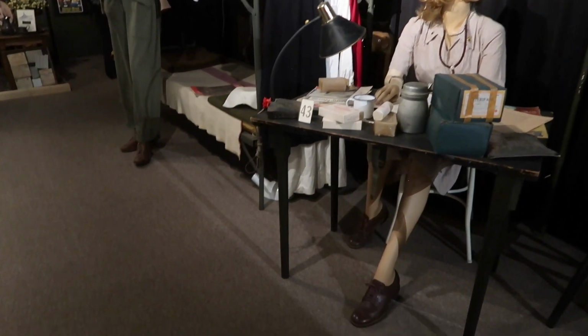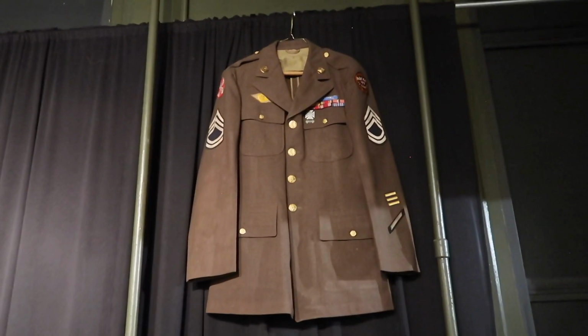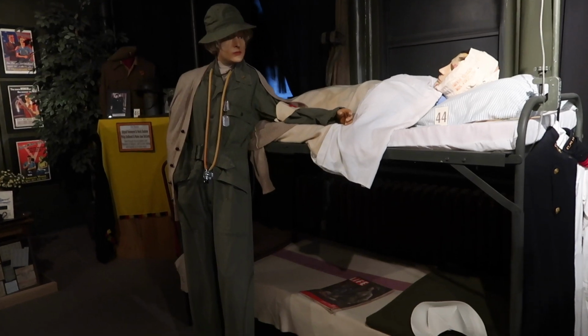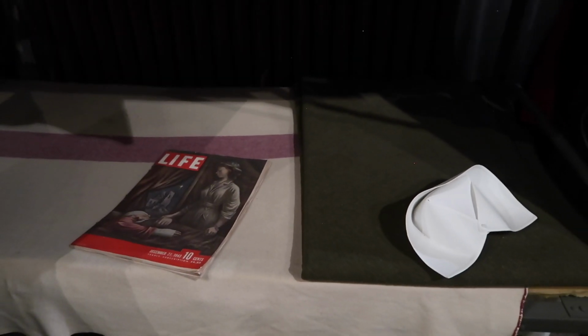Number 43 is U.S. Army Nurse Corps. Seersucker Dress. Hospital duty 1942 to 1945. 44. U.S. Army Nurse, Field Hospital.